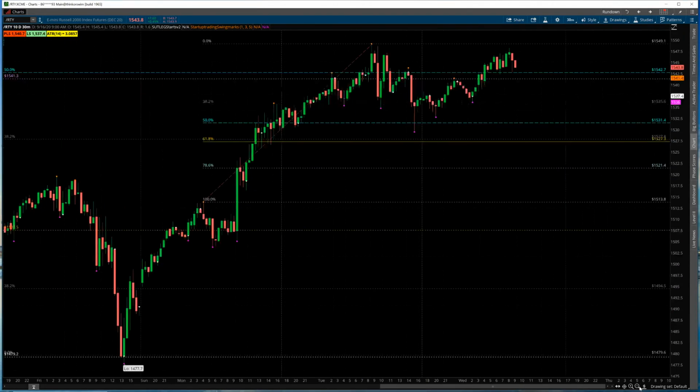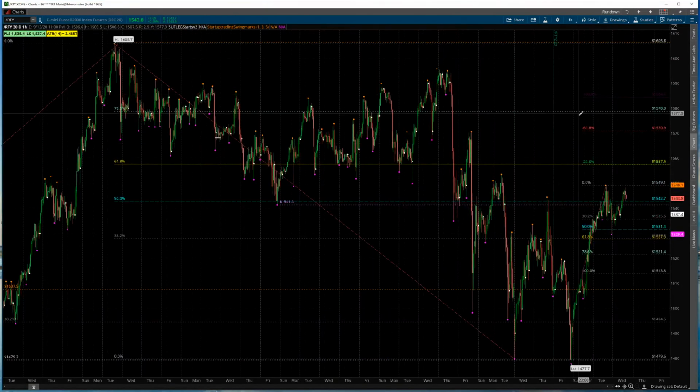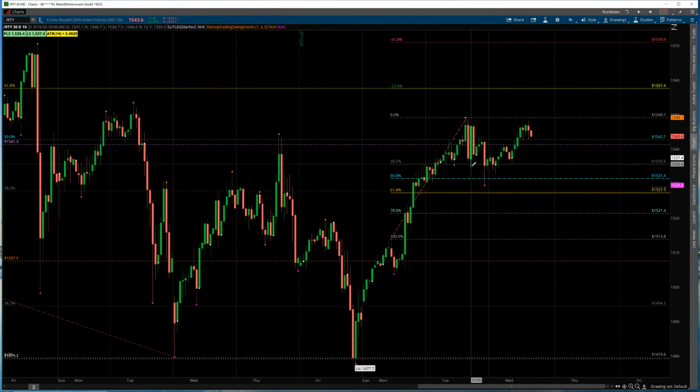Moving on to the Russell. Now, this is where the indexes get interesting. We are inside of these massive halfway back shorts. We're inside of them. And right now, the Russell's sequence has been an extension long, and that extension is from 1513.8. Now, we've already traded the 38.2.